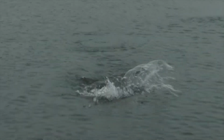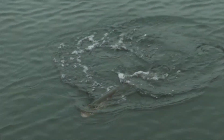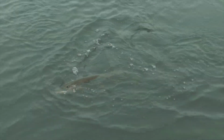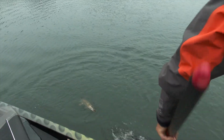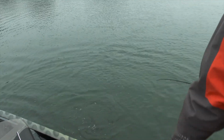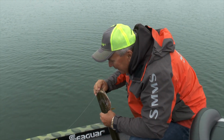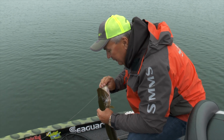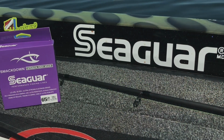There he is. Oh, it's the northern. Oh, did he slam it? Ooh, don't want to lose my bait. He's probably going to cut the bait to bits. But here's a good reason to use 65-pound test Smackdown braid in open water. The teeth on a northern pike are like razors, and this one would have surely bit my frog off if I'd been using anything less.